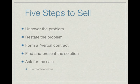Step 2, restate that problem to your client. So, Mr. Client, if I understand properly, you want to purchase a life insurance policy because of X, because your cousin passed away and it left your kids stuck with a bill of funeral cost, or you're worried about estate taxes, or whatever. Yes, so you guys have agreed on the problem, they've stated it, you've restated it, you're both on the same page. It's time to form a verbal contract.